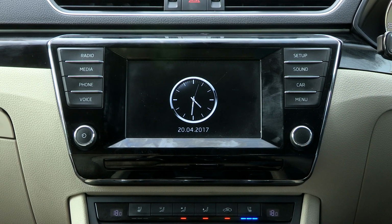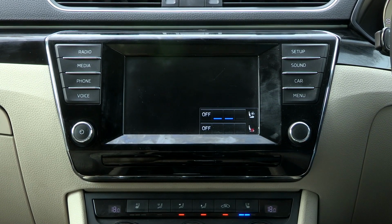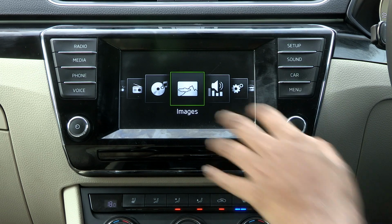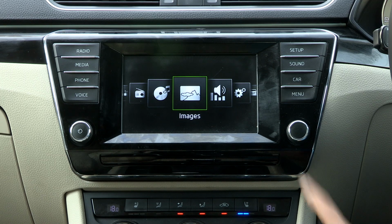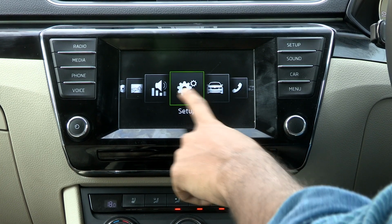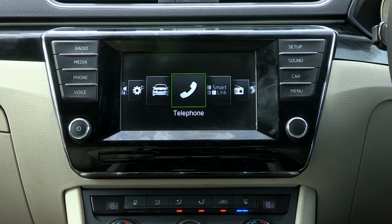So this is Skoda's infotainment system, which is powered by a 5.5-inch touchscreen interface, which you power on with this, and then you tap on menu, and this is your home screen. So you get a continuous infinite scrolling icon format, which gives you all the options that you would be looking for. Here you get your image browser, which loads images from CDs or SD cards, and this is the audio setup. This is for the rest of the settings, including Bluetooth connectivity. This gives your vehicle information and your telephone settings, including contacts, calling and recently called lists.